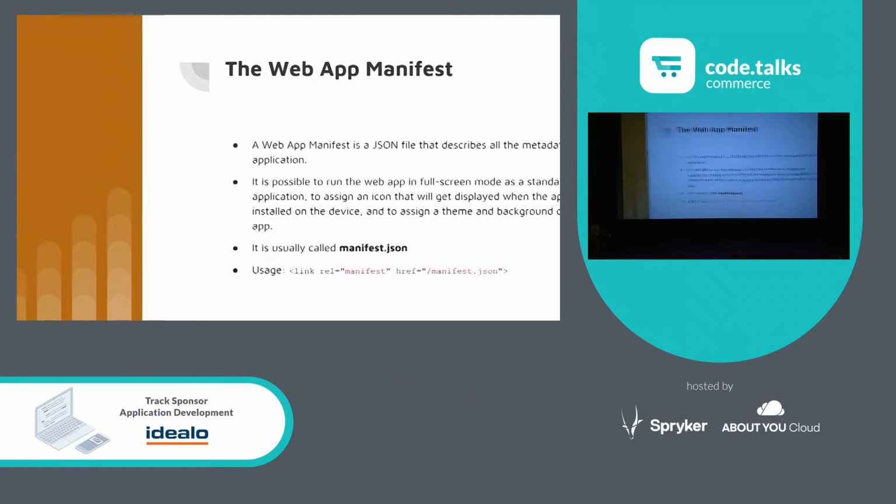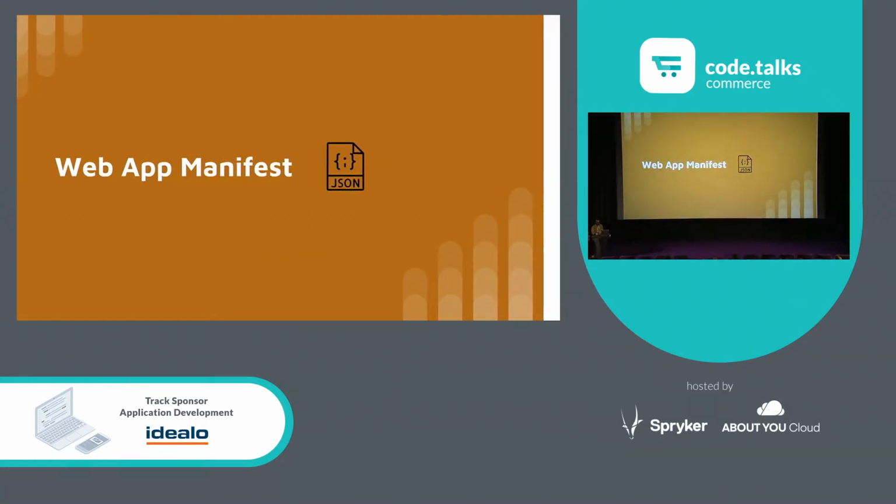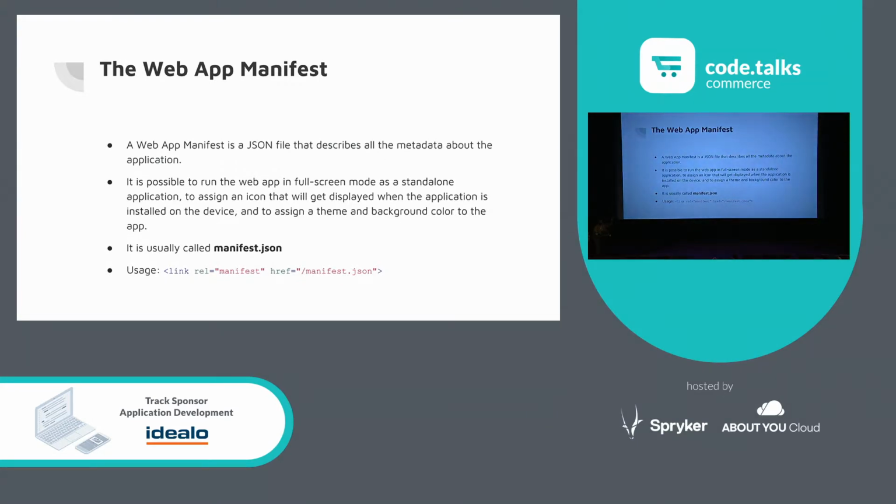So from the little icon right there, it says JSON. And the definition of web app manifest is it's a JSON file that describes all the metadata about the application. It's as simple as that. It's also possible to run the web app in full screen mode as a standalone application, to assign an icon that will get displayed when the application is installed on the device, and to assign a theme and background color to the app. So we will basically see how the manifest looks and what the values are, because it's a JSON file, so what are the key-value pairs we have to give to them.